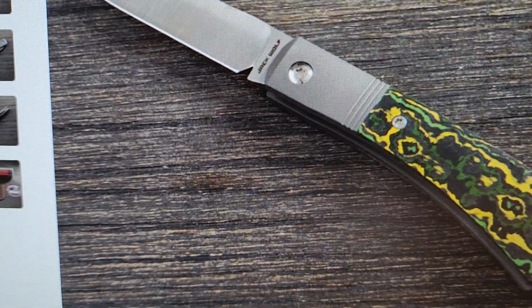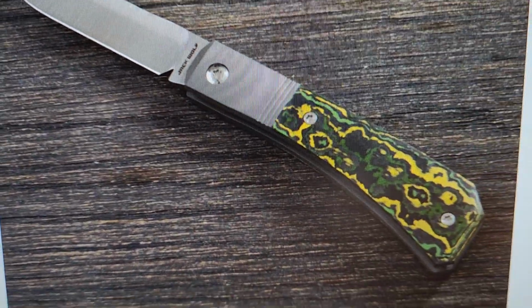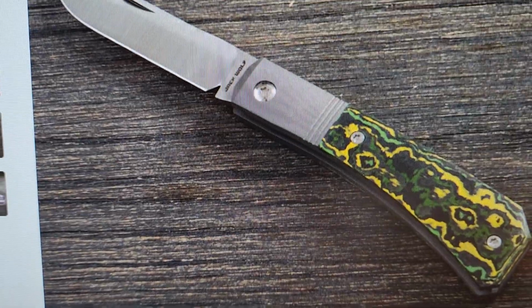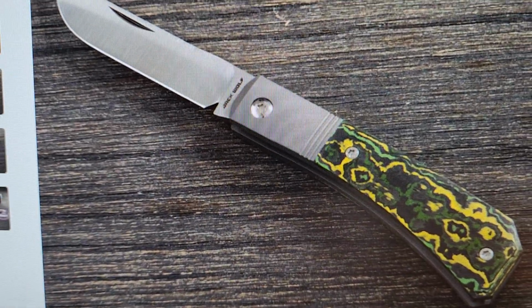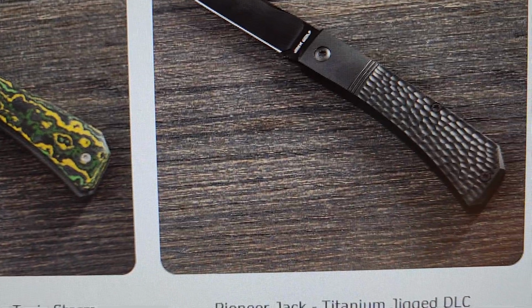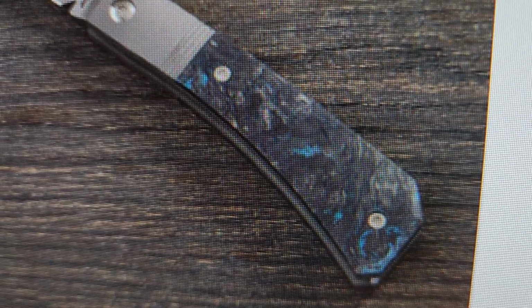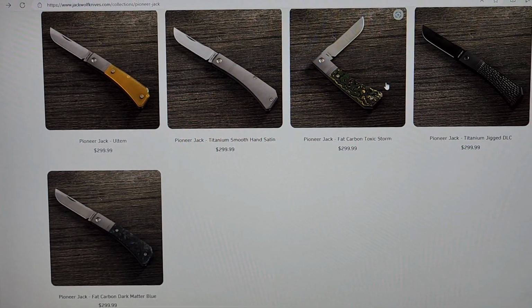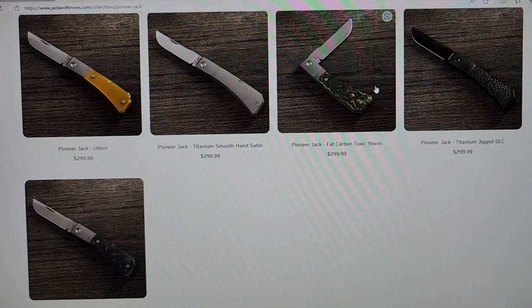So this is the Fat Carbon Toxic Storm. There's something about that. There's like silver in there too. It looks like a dark gray on here, but when you move it, especially in the sun, man, that stuff is electric. It is so badass. You have this one, the titanium jigged, and you also have the dark blue matte, which is another popular one. Very, very cool, especially in the sun. So those are the colors or configurations that you can get.